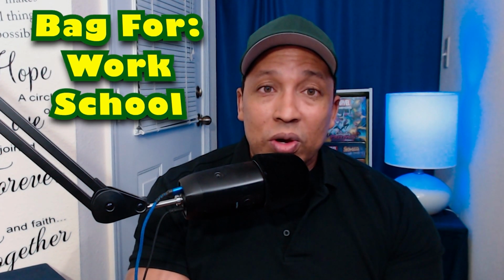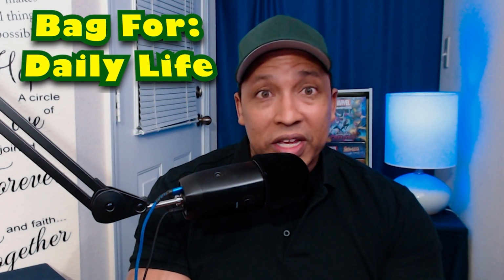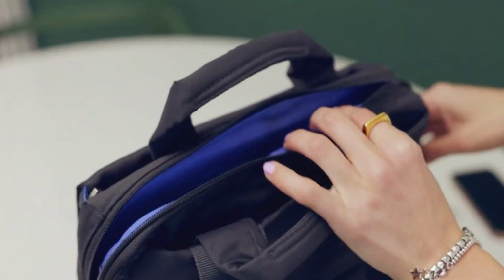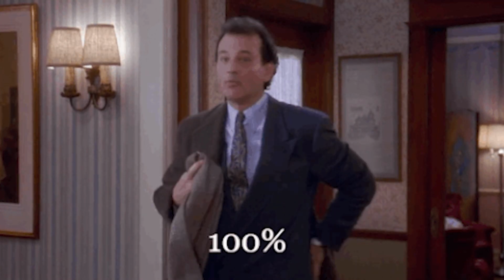So let's say you know that you need certain toiletries every day. You put that in the bag. Maybe you have a certain folder you need to take with you each and every day to work or to school or whatever. Maybe you need to make sure that you have your laptop in there, so you make sure that's in the bag. Make sure that you have whatever you need before you need to walk out the door and it's in that bag.